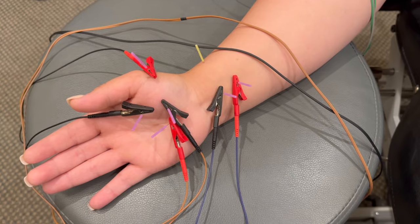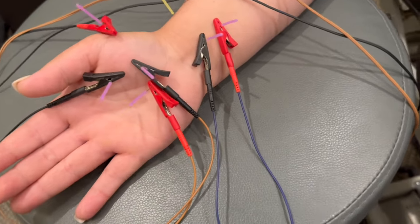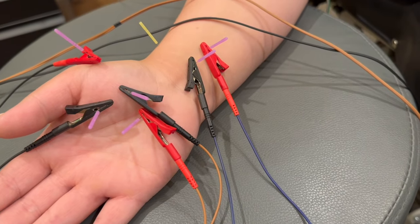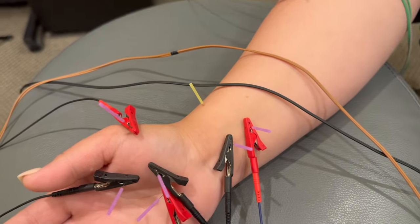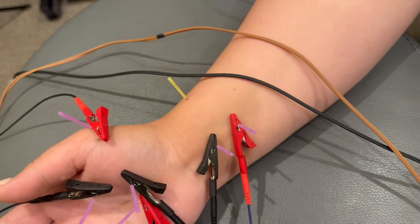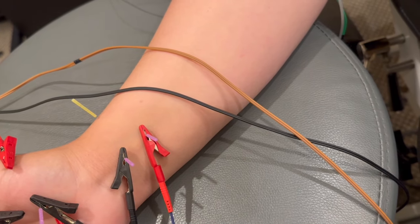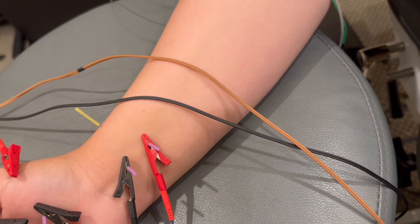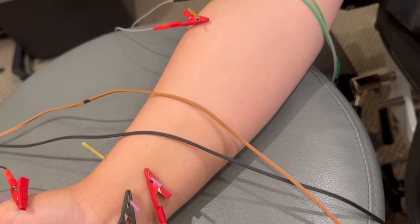So you can see through this area here, we have the adductor pollicis muscle, then we have the carpal area from the wrist. Right here on the abductor pollicis, going through the carpal area, the wrist where the carpal tunnel and the median nerve are going to be.